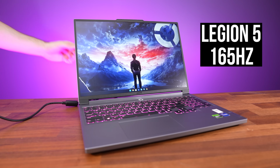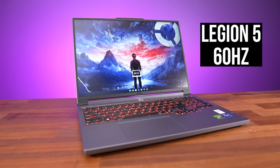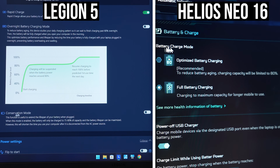The Legion automatically lowers the screen's refresh rate down to 60Hz when you unplug the charger to help save power, while the Helios has no such feature. You could of course do that manually, but honestly, I doubt most people are going to remember to do it. And besides, that change alone isn't enough to account for this difference. Both laptops allow you to limit the maximum charge level to around 80% to improve battery longevity.